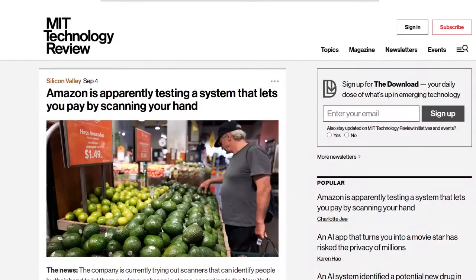The New York Post reports Amazon is testing scanners that identify people by their hands to let them pay for purchases in stores. Sources told the Post the technology is called the Orville, not the Orville, just Orville. I want to confuse people who watch TV. It is being tested at vending machines at Amazon offices in New York. The machines use computer vision and depth sensors to identify hand shape and size. So this is not fingerprints. This is not vein layout. This is your hand, the shape of your hand.